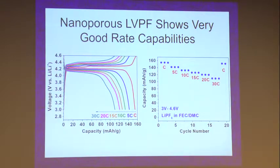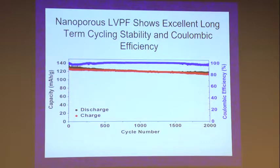And I told you before that when you see plateaus in electrochemistry, that's because you have two-phase coexistence with nucleation and growth, and the potential is pinned at the equilibrium, just like the temperature of an ice water solution is pinned at 0 degrees until all of the ice melts. And so the fact that you see these plateaus suggests that, indeed, there is a phase transition in this material. And we get quite stable charging over thousands of cycles with good Coulomb efficiency.